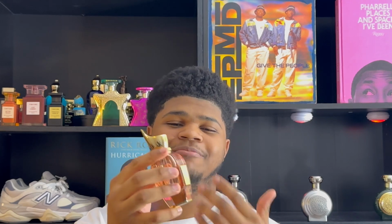I feel like it's just as bright and just as golden in value on clothes and thin air as it is on skin. I feel like it's very potent and just pure. I definitely love this, man. This is certainly a great one. I love La Capitale. This is La Capitale by Xerjoff.